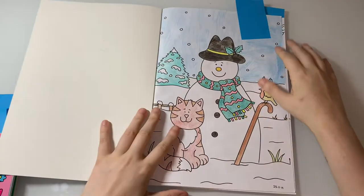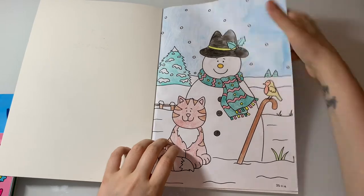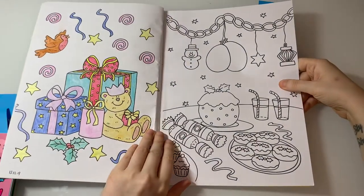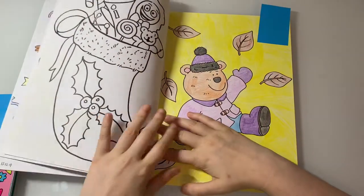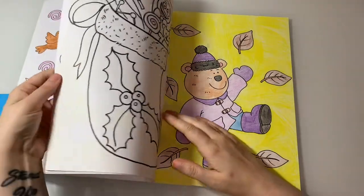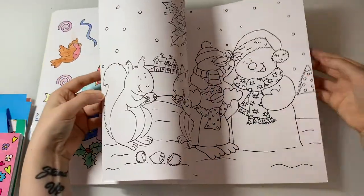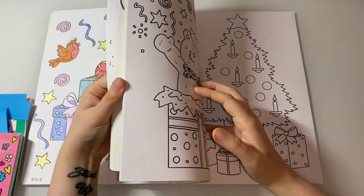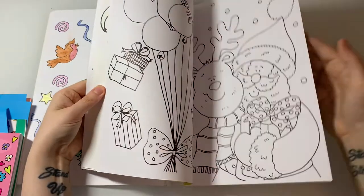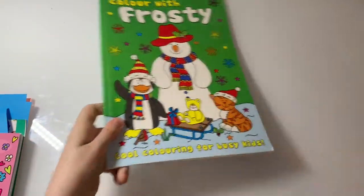And I did this one in November 2019, and I did this one in December 2019, and I also did this one in January 2019. And again, it's double-sided, and the line art's absolutely adorable. I absolutely love this book. I just don't show her enough love. That was Colour with Frosty.